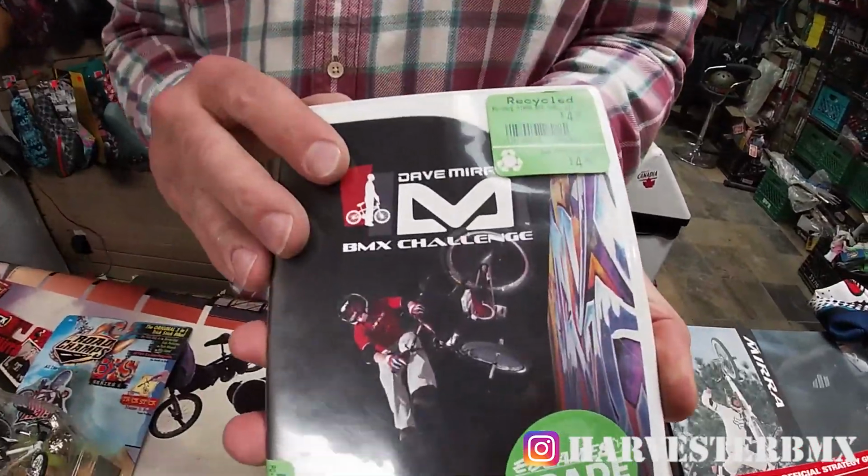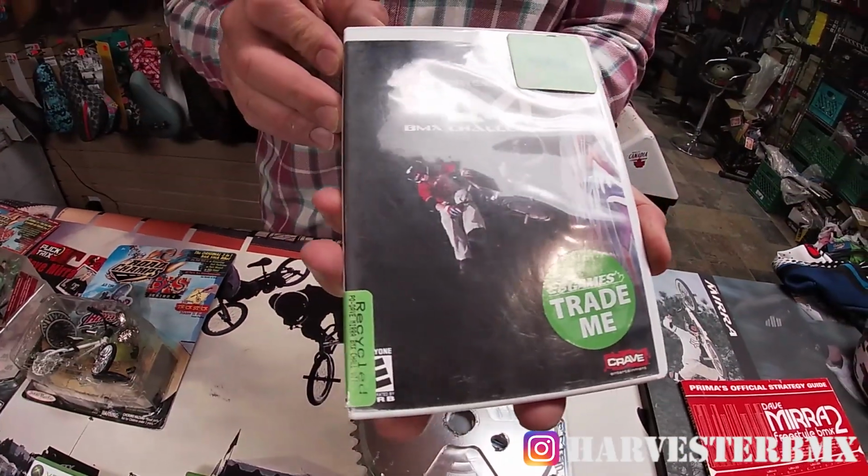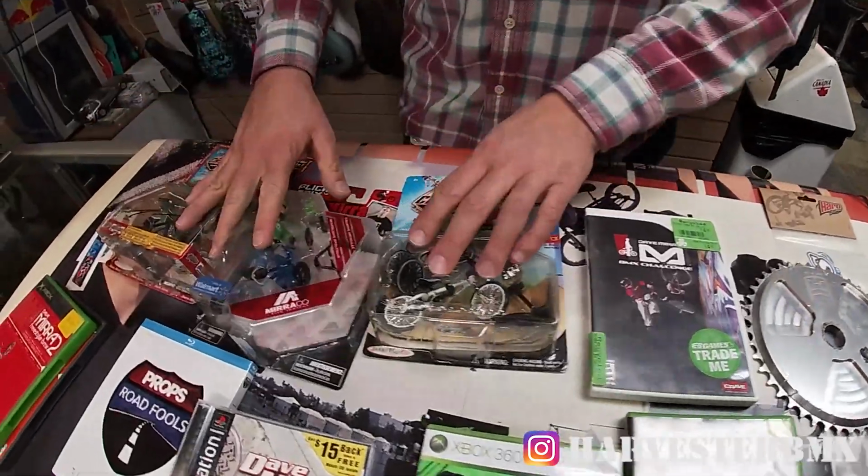This was like a really crappy one that came many years later. It was a Wii game, and it was also released on PSP. This game really sucked, but I had to buy it, obviously. So, back to the toys.